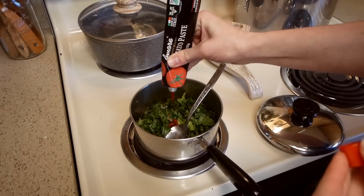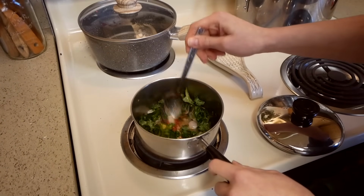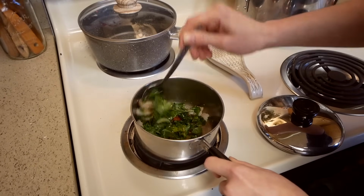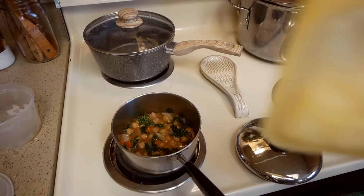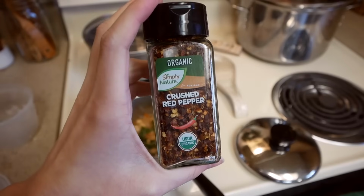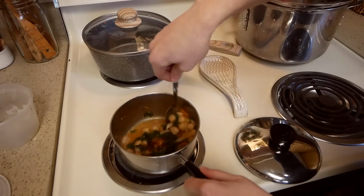So here I added some leftover red onion that I had in the fridge. I ripped it up with my bare hands and I put some olive oil and some frozen garlic that I had, some tomato paste, I added kale. I also added some frozen lemon cubes. In my video that I posted in January where I was prepping produce and stuff, I froze some cubes of lemon juice so that when I don't have any fresh lemons but I want to add some lemon to something, I can.